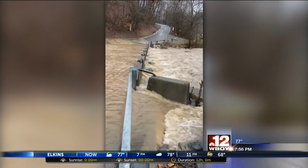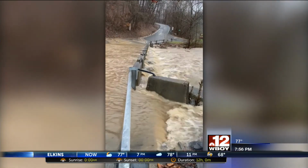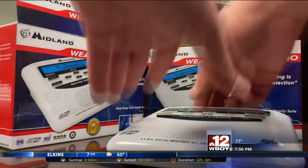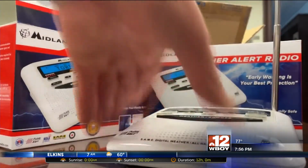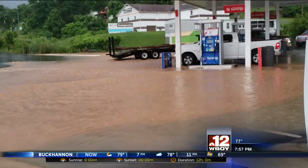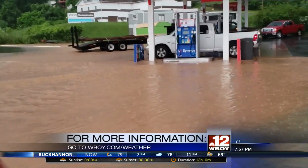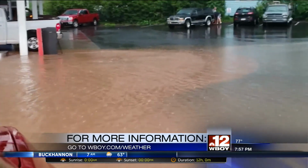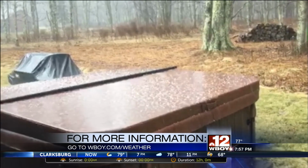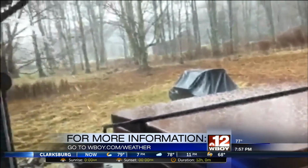Another option is to obtain a battery-operated NOAA weather radio. Once set to the correct frequency for your area, you could hear the latest weather alerts and anything that you need to know for where you are. You can also keep tabs on the latest StormTracker 12 Facebook and Twitter information on those pages, as well as on WBOY.com for the most up-to-date information.